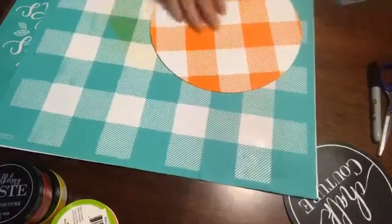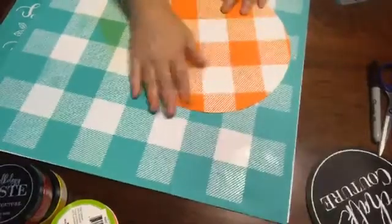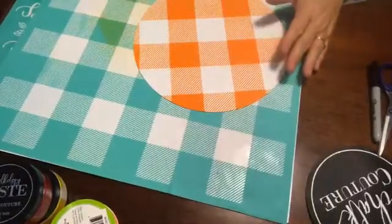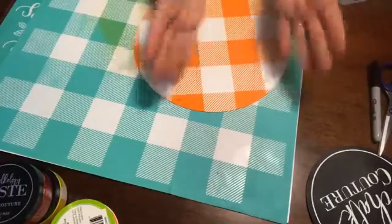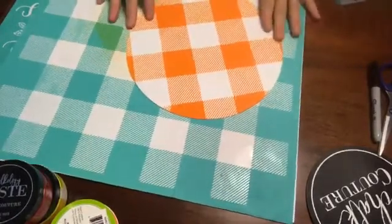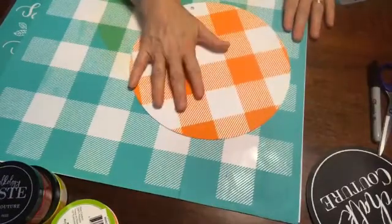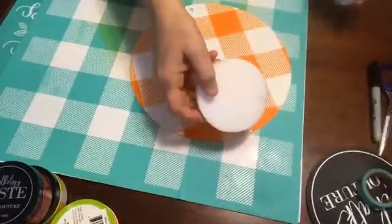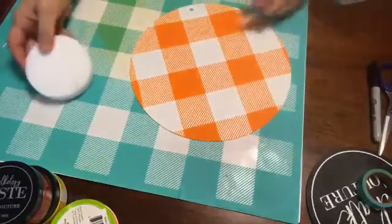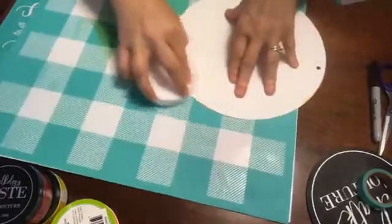So when you use our chalk paste, as I said, it dries hard, and you can really rub it, and it is not going to come apart. It's not going to rub off on your hands. I got no orange on my hands after rubbing on it. But if you do want to reuse this surface, you can go ahead and take one of our board erasers and wipe it away, and that will take off any of the chalk paste that you had.